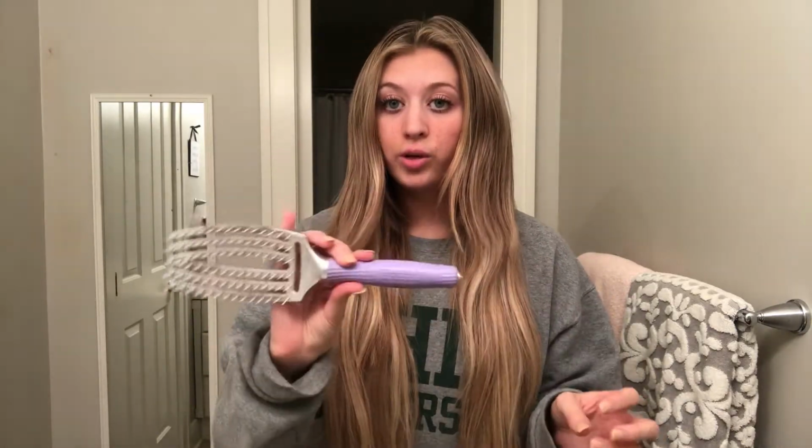So one thing I like to do even when I did not have extensions in, but especially now that I do have extensions, is before I get in the shower, I always brush my hair. This is my favorite brush of all time. It is the finger brush. So I like to just make sure my hair is tangle free.